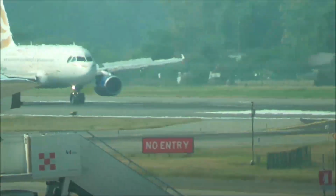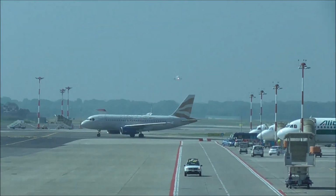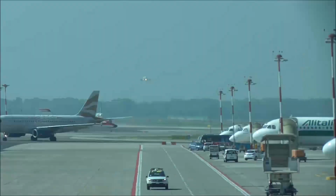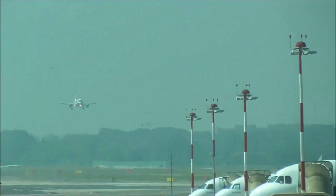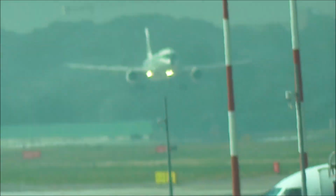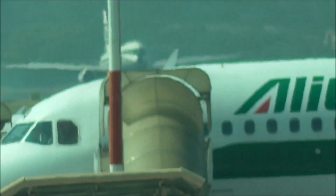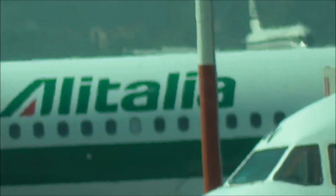There he is. Okay guys, welcome back. Right now we have another, there's the Golden Dove we just saw taxi out, and now here comes another jet. Who is that? It's Alitalia, or is it BA? Is that Aer Lingus? Oh guys, I think we're gonna go for a treat today. Seems Aer Lingus.